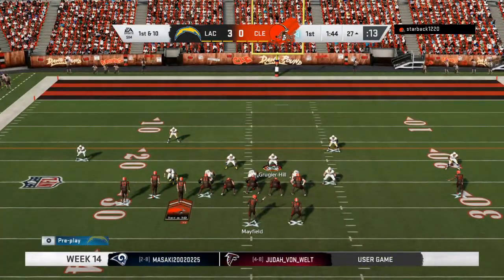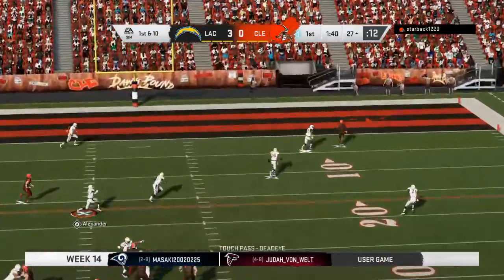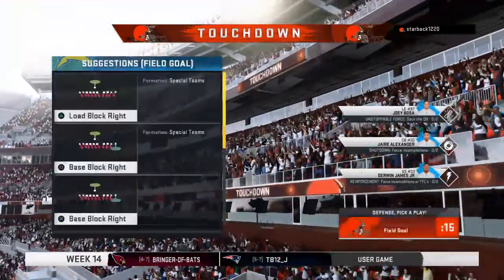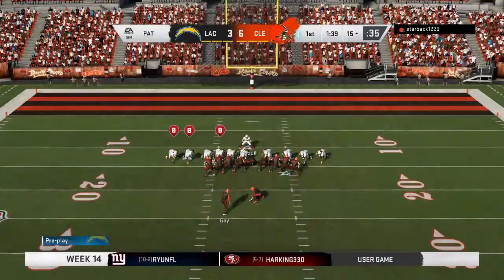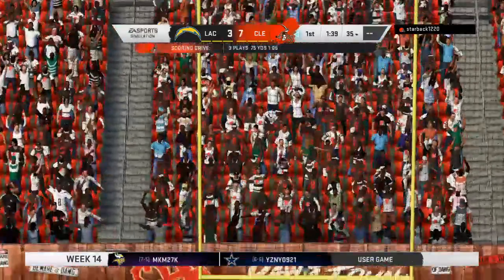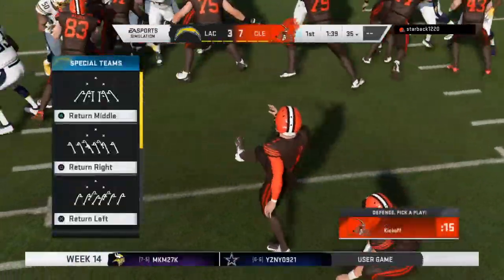Hey, alert, alert, alert! On 1st and 10, Mayfield letting one go deep. And that's going to be caught for a Browns touchdown. In for the score. And the Browns have taken the lead. Extra point by Gay is up and good. And that makes it a 7-3 lead.